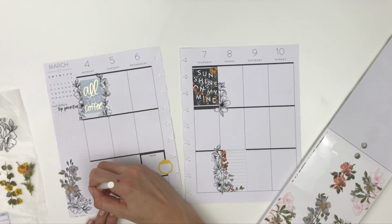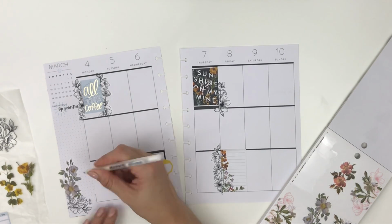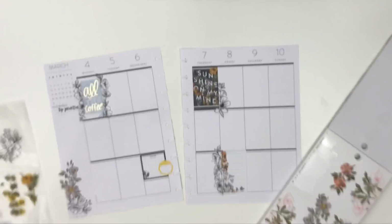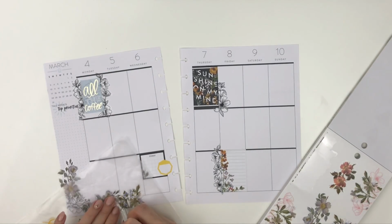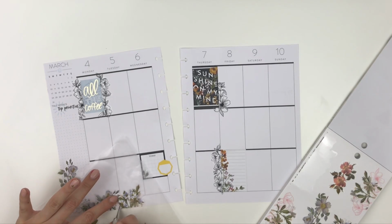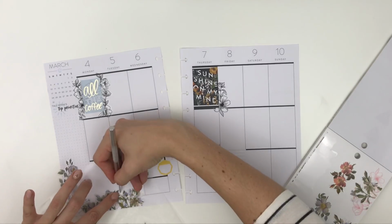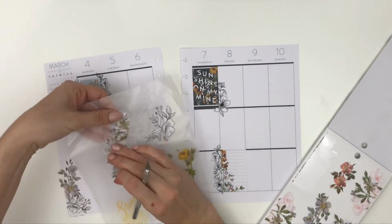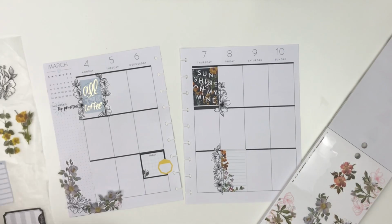I have to fill in the line again because the sticker does take off some of the white pen if you put it on top and take it up again. So I had to go back over it. And here again, I'll follow some of the leaves so that it looks like it was made that way, not use my straight edge and just cut across all of them and make it look too much of a clean cut. So here it is, and it looks like it was made that way.